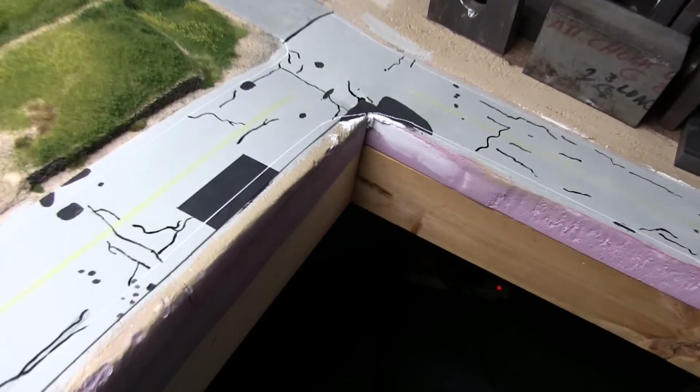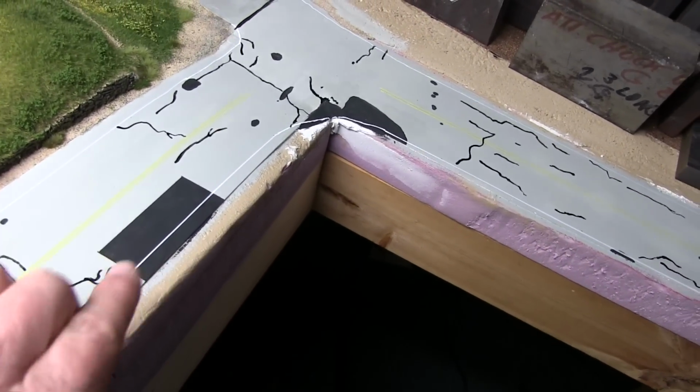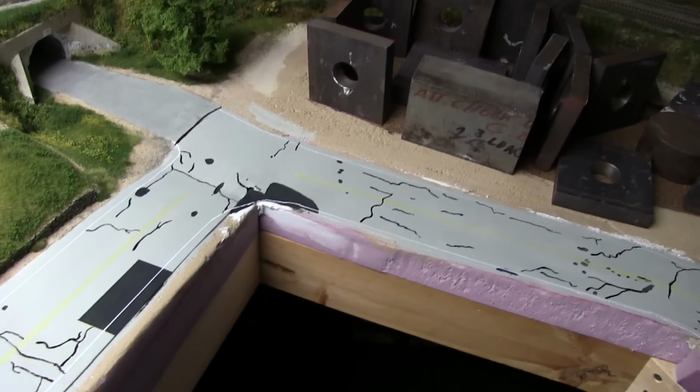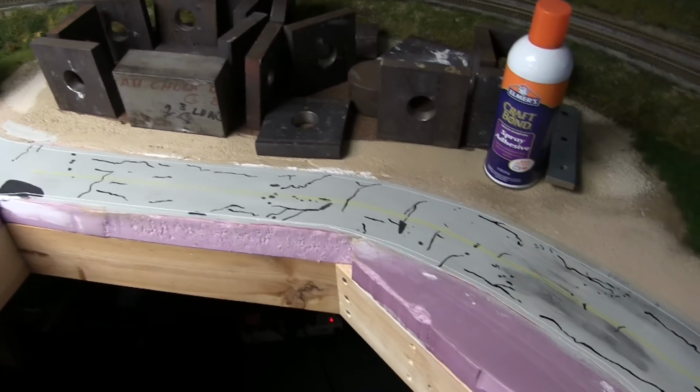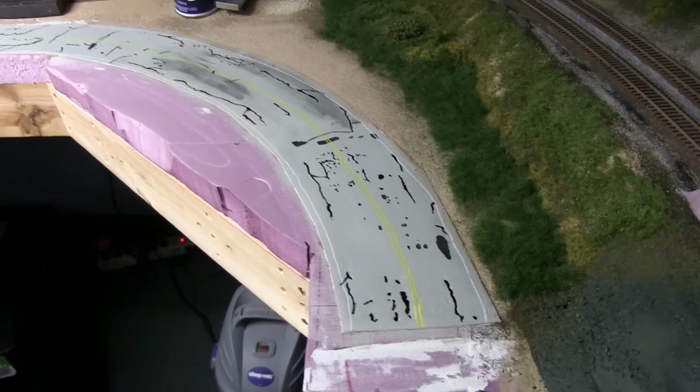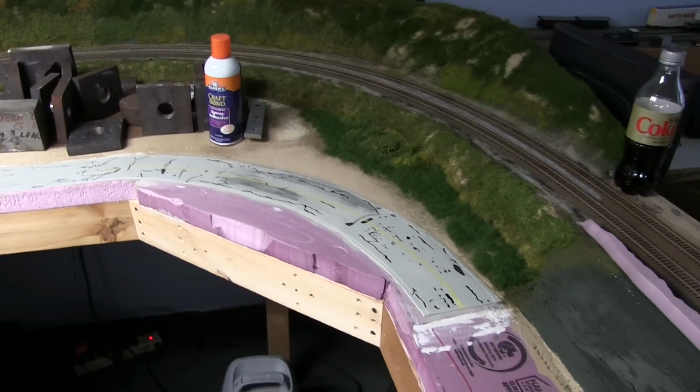Because we all think of asphalt most likely as this color, which for a brand new or repaired section, maybe it would be like that. But oftentimes it's very, very faded. And even the lines are very, very faded. So, alright, enough chit-chat. That's that section.